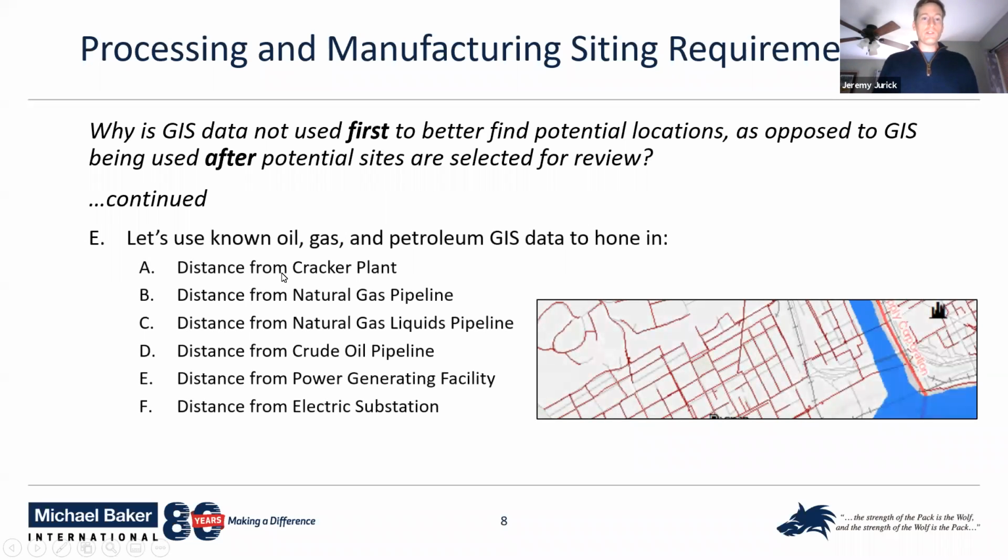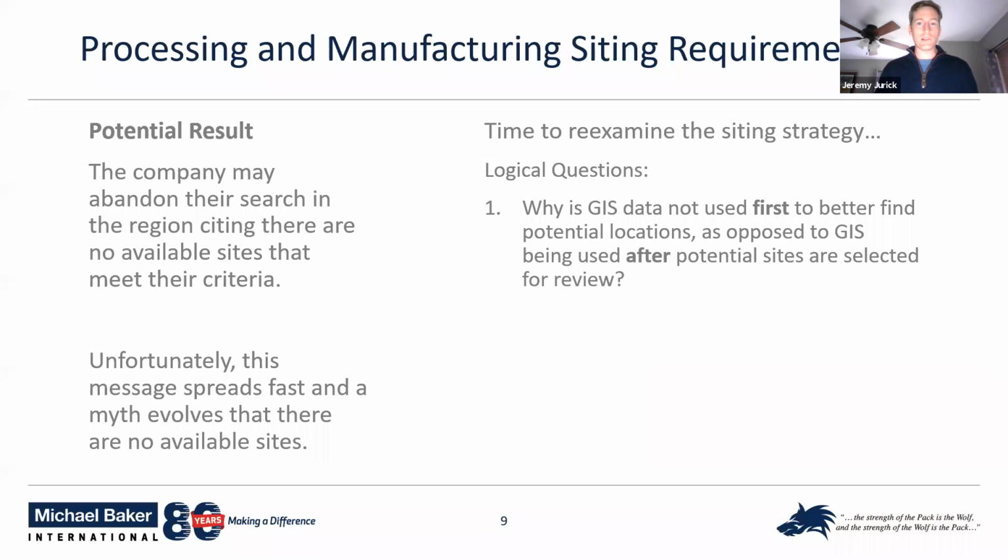And the last thing, let's use these known oil, gas, petroleum, etc. GIS data to hone in on sites too. Let's not do this at the end of the process like I've seen previously. Let's do this in the forefront as to not waste people's time to say, well, here's a site, but it's like nowhere near the cracker plant that you want to be located next to. We're just wasting time and giving a bad impression where this company may come away and say there's no sites within the region that meet our criteria.